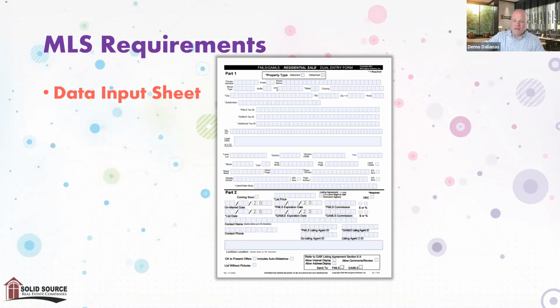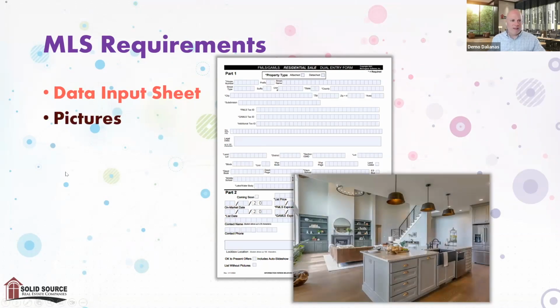If we do it, we'll need the printed version filled out, or you can do it online and save it as a PDF and email it into us. But we only need these two things, and that's all you really need to do if you want to do it yourself: the data input sheet and pictures.